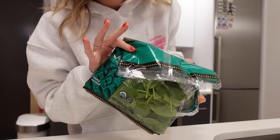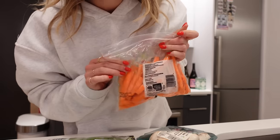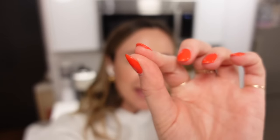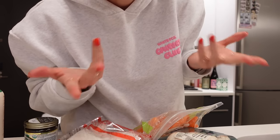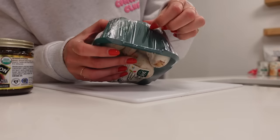For dinner, I'm gonna do a lazy girl's risotto type of thing with spinach, mushrooms, carrots, oat milk, and vegan bouillon, and then some frozen jasmine rice from Trader Joe's. I just don't have the energy to do anything else. I am actually like this close to ordering Postmates, but I'm not gonna do it because I don't need to. I can make this risotto. I used to make this all the time when I lived in LA. It's pretty basic, but it does the job. I'm just gonna get it started now so that it can simmer while I take my bath.